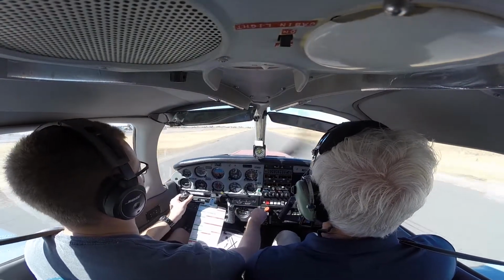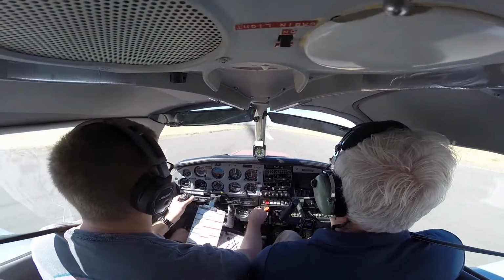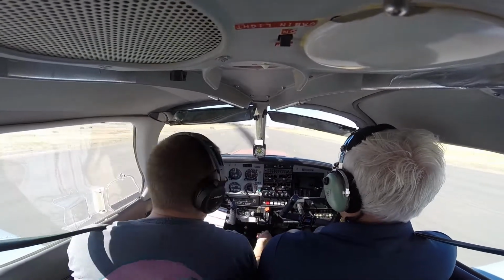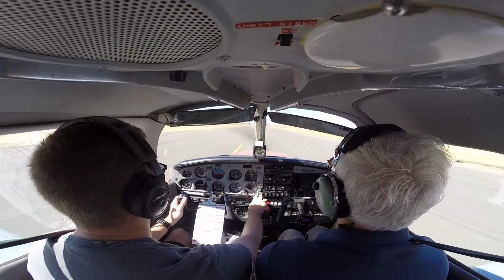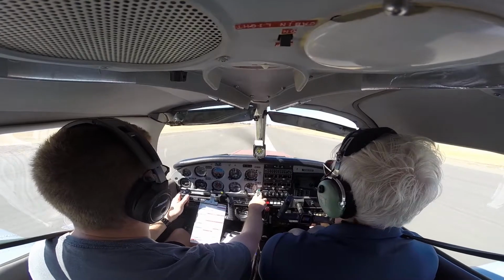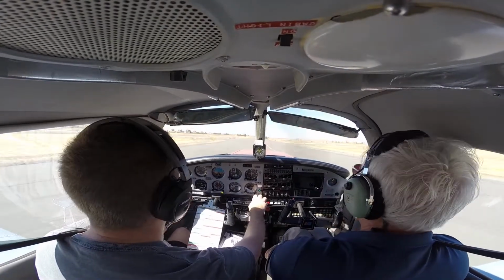All right, I'm not gonna land, not gonna land. Oh, okay. Now flaps and carb heat off. Extra rich. Steer with your feet. There you go. Rotate. We're 65. Let's get in the air.